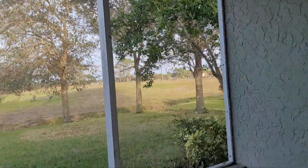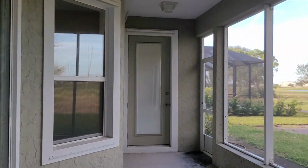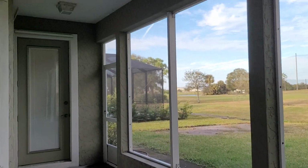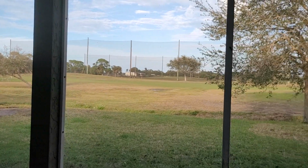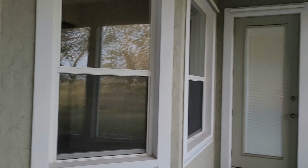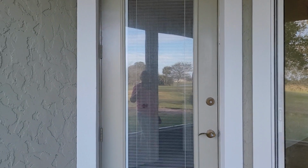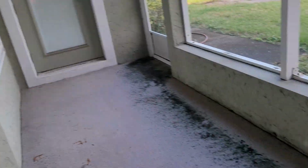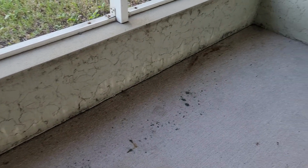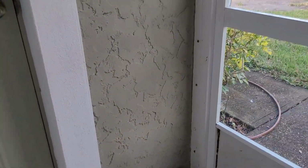Wow, this is bigger than it looks for sure. This video isn't really doing the size of this room justice. It's pretty nice size. And then you have one, look at that. That's something, isn't it? So you got three accesses. And there is quite a bit of discoloring. I'm not an expert, but I would say that that's mold. But again, I'm not an expert. There's a gecko.